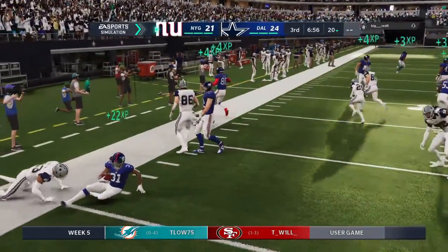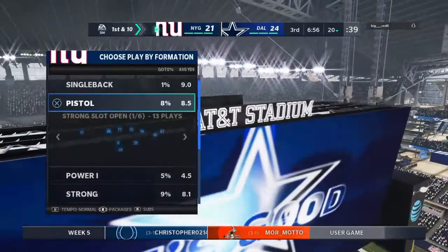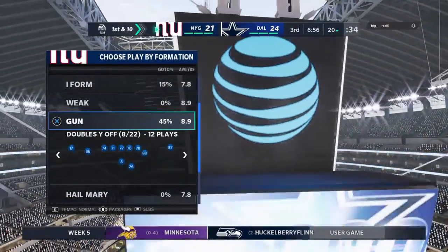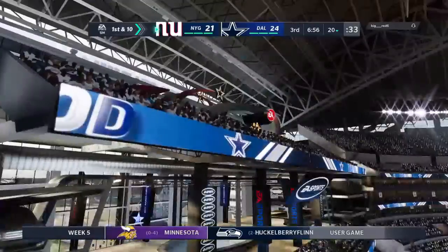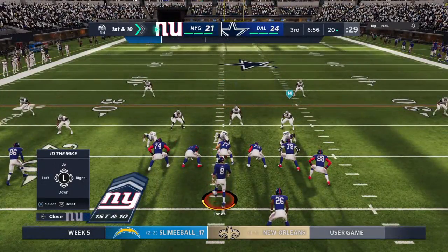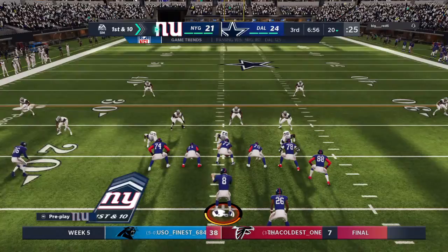And he'll be brought down right on the chalk of the 20. Take over 1st and 10 at their own 20-yard line. The Giants offense at the line, ready to begin their next drive. And we have seen a lot on the scoreboard here in this quarter.